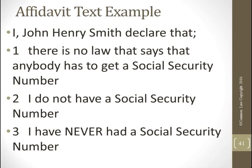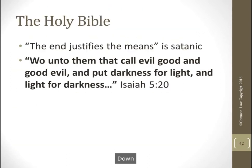Anyways, the text in the affidavit can be short and sweet. Okay? Mine was short and sweet. It's one page. I declare that there is no law that says anybody has to get a Social Security number, and I do not have a Social Security number, and I have never had a Social Security number. That's it. All you need. And put on the notary. By the time you get all that stuff on there, it's going to take up a page anyways.